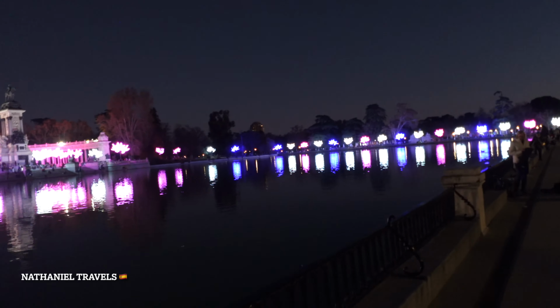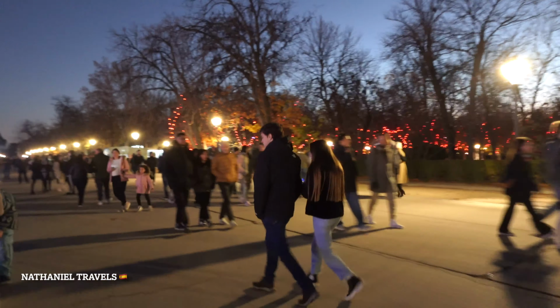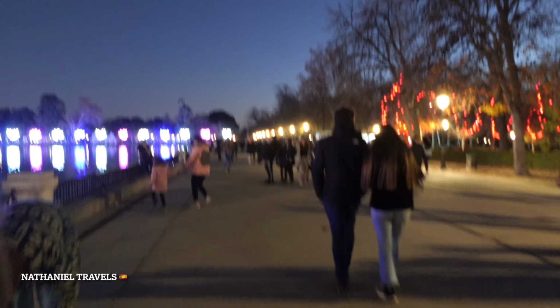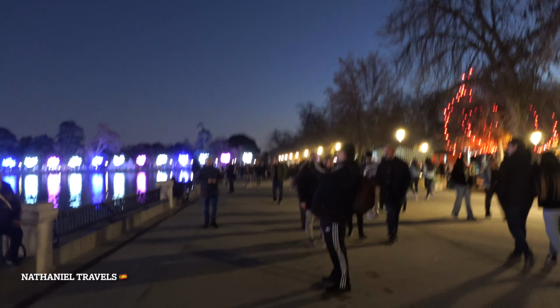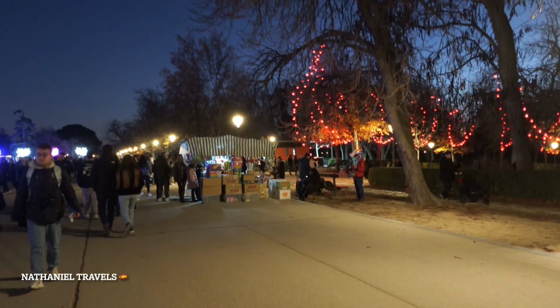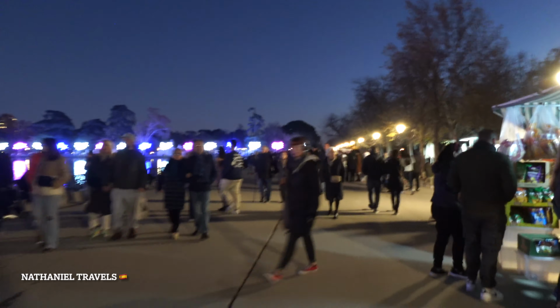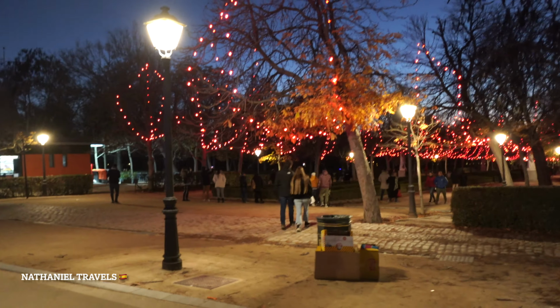I think it is more colorful if we go in front. There are so many people today. Oh, this is such a wonderful place. There are also another lights here in this park. It's color red. So in this part is color red. Here, wow.